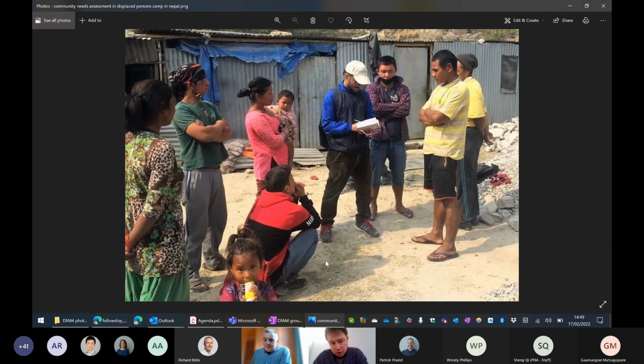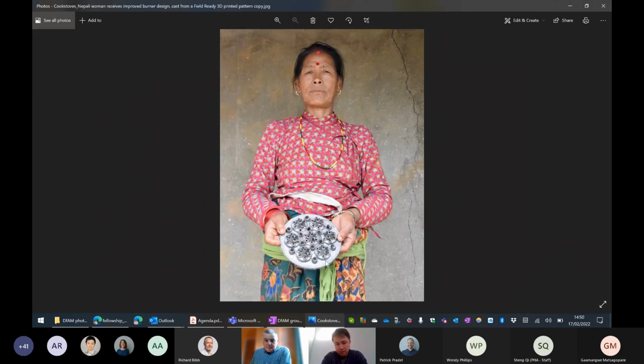Also, you can use traditional techniques. This is a cast metal stove burner that has been cast from a 3D printed mold. So this is combining a millennia-old metal casting technique that's been used all across Nepal and continues to be used today with 3D designs. You make a 3D print of that, you put it into some sand, you make the negative, and then you can pour the metal into the mold. And then that is a cook stove burner, which has improved the efficiency of cook stoves by about 45%, which is enormous, because that's half as much firewood for this woman to have to go and collect.